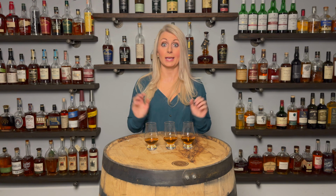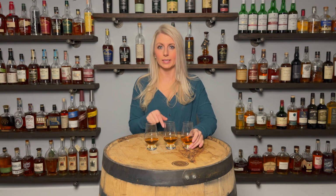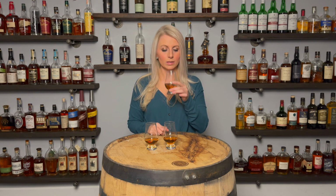All right, now that I'm guessing all of them as we go, let's try this third one the first time through. It's hard to rank these, so I might need a second time through to really rank them and get a feel for how they taste and the flavors that come through a little more.